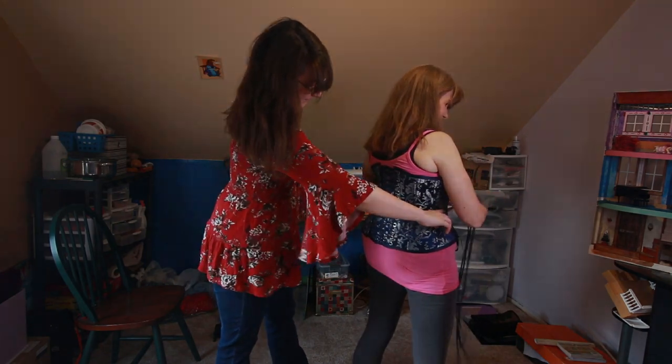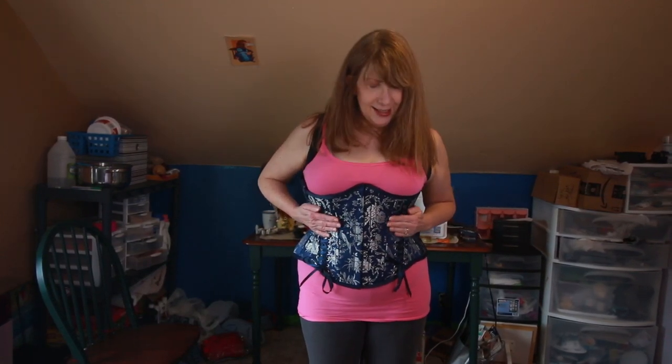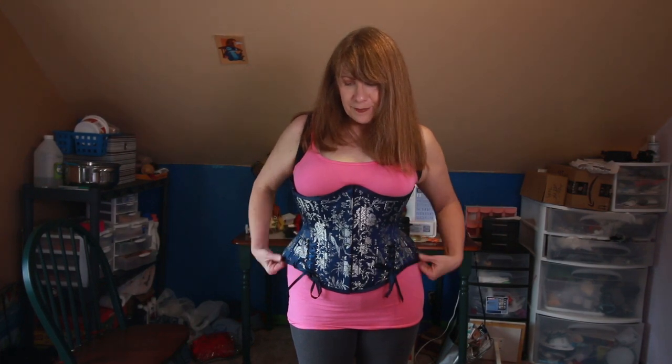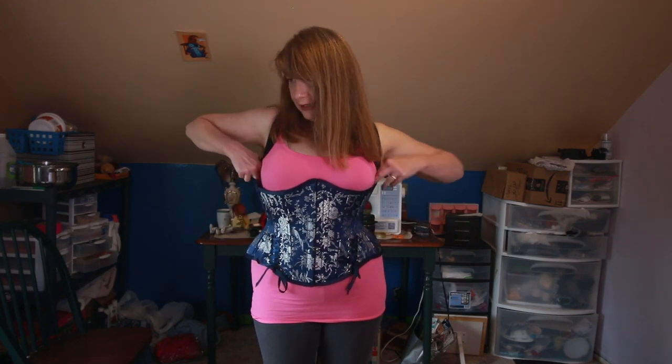There. Okay, this is beautiful, in my ever so humble opinion. I didn't make it, so I can say that. It has something like 20 bones, and of course the accompanying panels. So this is going to have a lot of support. It actually may have more. I'll have to look that up. We left it a little bit loose for right now. You don't always have to have everything super snug.